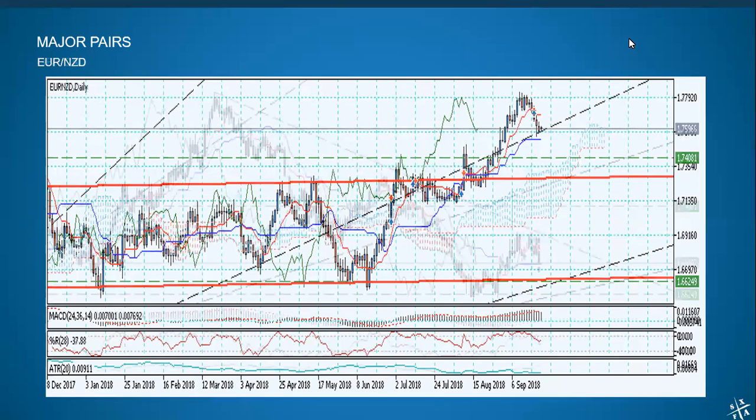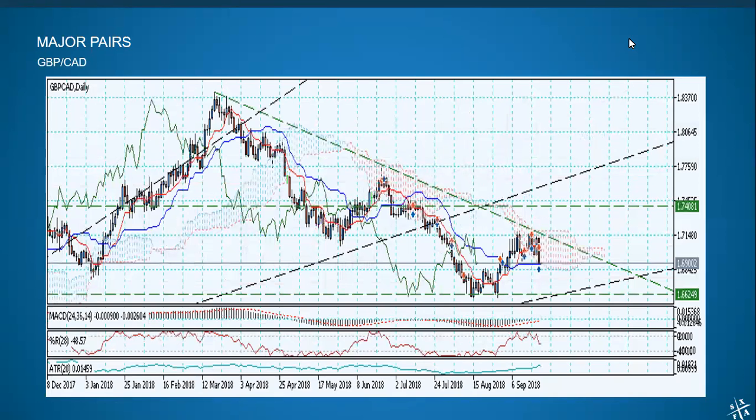Pound Canadian, again, the pound collapsed on Friday and the Canadian is getting stronger anyway. So this is another one that might be one of those perfect storms, and we do have in excess of 300 pips from where it is right now towards the bottom. We took a nice chunk of pips, as you can see from the red and blue arrow on Friday's candle.